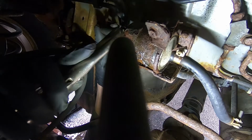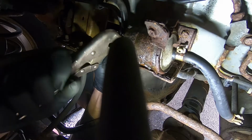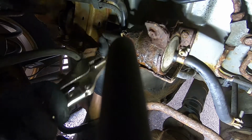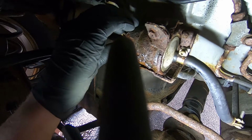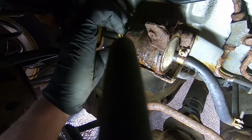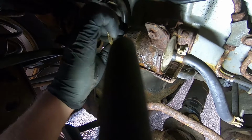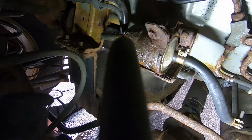This screw is stripped out. I can't get this loose. There we go. Yeah, broke it up. That's good. Obviously I can't cut it off. You don't want any sparks over here. I guess I could try cutting it off with some side cutters, but... Alright, so I'll just have to get a new clamp.